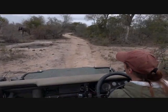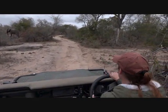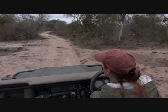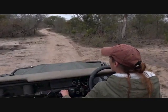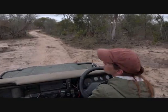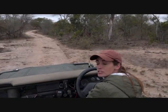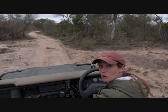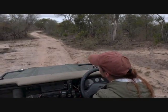Just going to go forward a little bit now. See if we can get another view of our Ellie. Right. I'm going to wait for my chance to sneak past this elephant. Let's head back across to Tayla and find out what her Birmingham boys are up to this time.